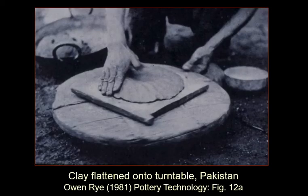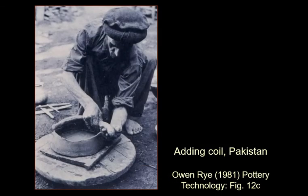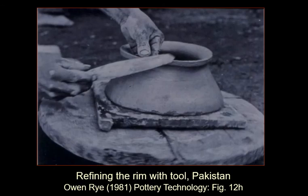So here we have another image from Owen Rye of pottery being made, and he's using a turntable as well, and he's put a lump of clay onto it. So then he's using coils. This is coil construction. And so he's adding a coil to that flat slab he put here and building up the rims of this vessel with that.